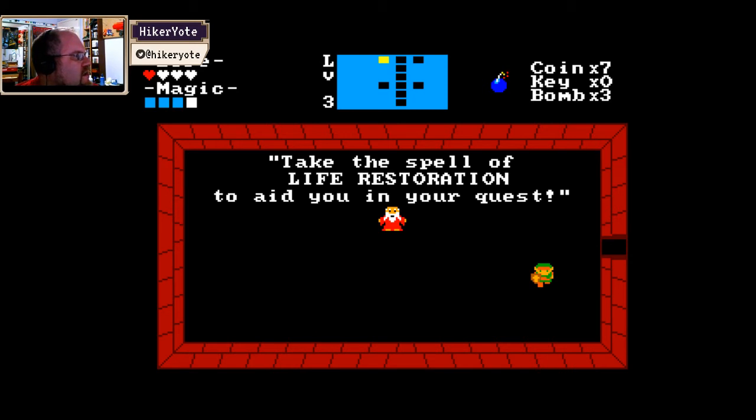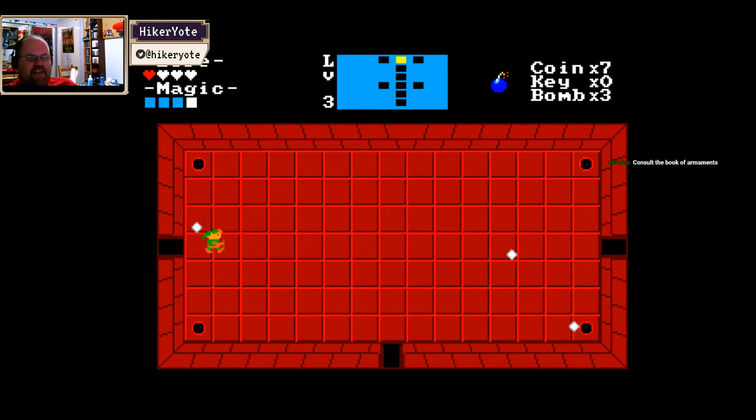Spells. Medicine of Life. Oh, wow. They actually called it the Medicine of Life. Spells. Oh. So I need to find a crystal ball before I'm able to actually use magic spells. Balls.